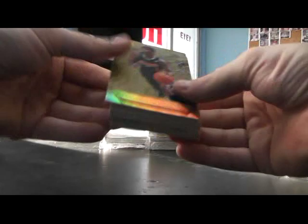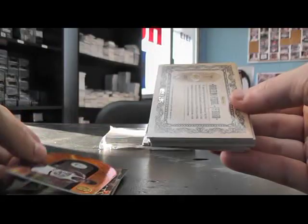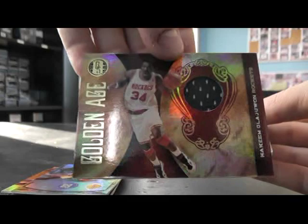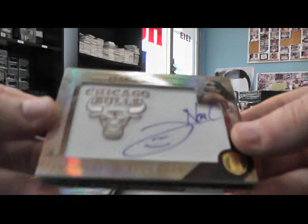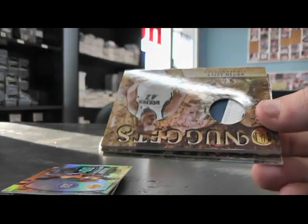Yao Ming, Ty Lawson, Daron Howard, Kobe, Antoine Jameson, Kareem Abdul-Jabbar, Akeem Olajuwon, your 900th jersey of him. You can put his jersey back together if you just take all the swatches out. Rajon Rondo, $2.99. Joakim Noah. And that's numbered to 99.